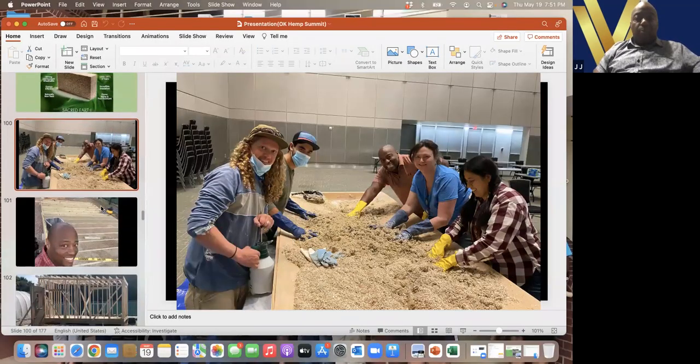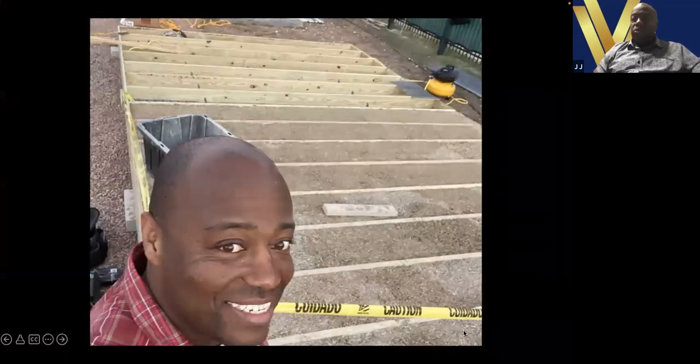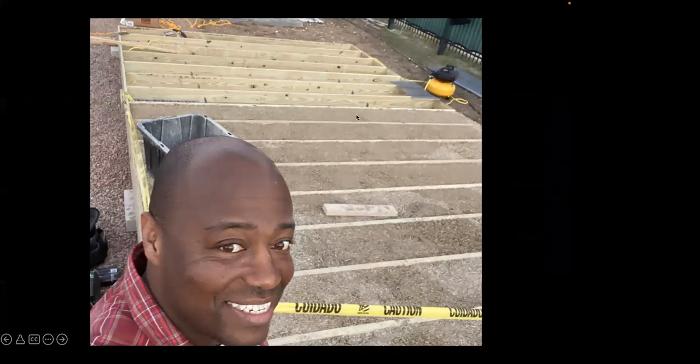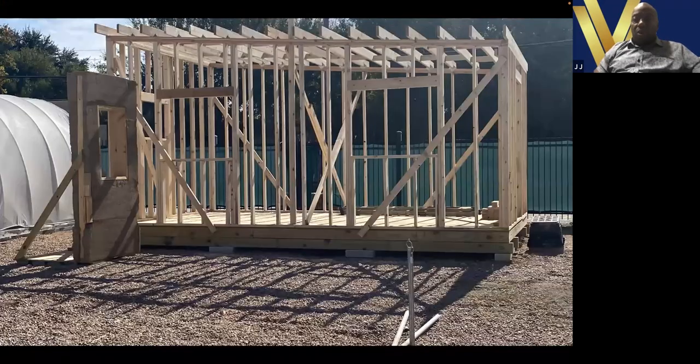And there's an actual project that I'm involved with here in San Antonio, Texas right now. My buddy Amos Lozano is building a juice bar out of hempcrete. So this is the floor. This is a normal wooden floor, but in between there, instead of insulation, that's hempcrete in the middle there, right? They put the walls up.